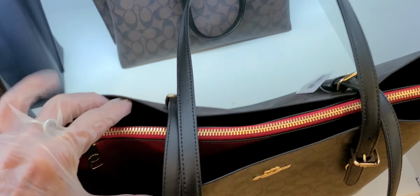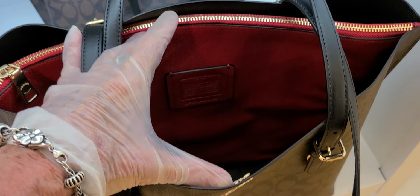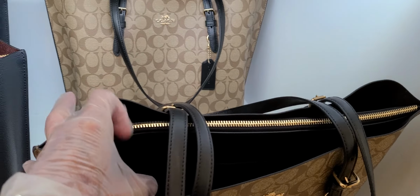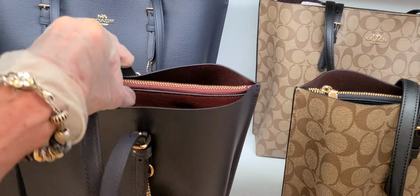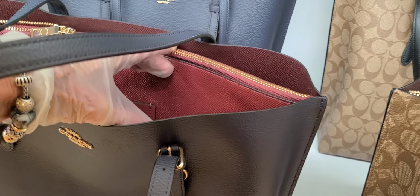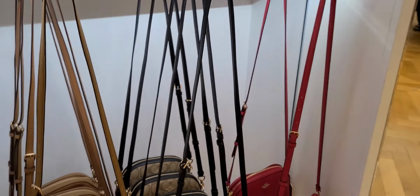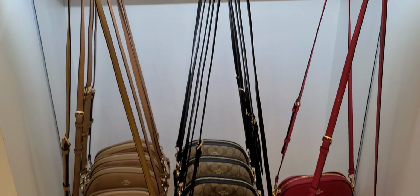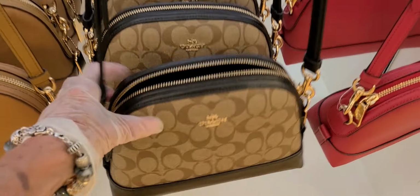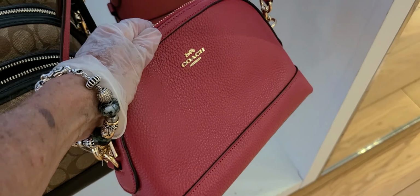And this one has a red. This is black. And this is kind of a burgundy, not bright red. And here, 60% off. Well, $119 on these bags. Pretty red.